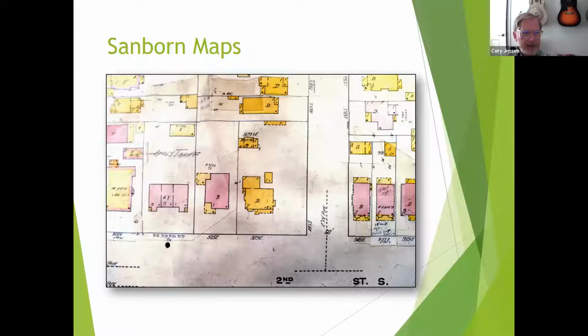They provide a number of other things. I'm not going to go into all the other codes. They make a key with each of the map books. There's a key showing what all the numbers, symbols, and colors mean, and how they note the footprints of the building. You can see that there are dashed lines for the building footprint on some parts and then solid lines for others.